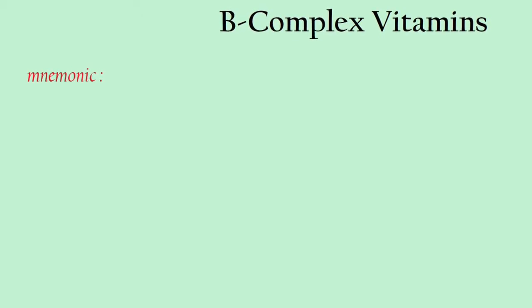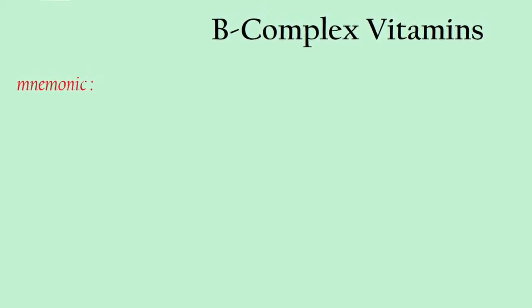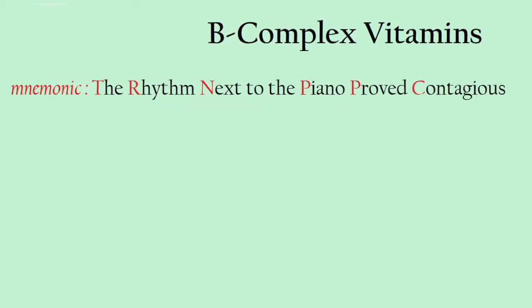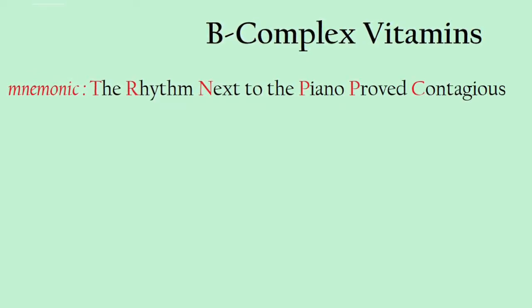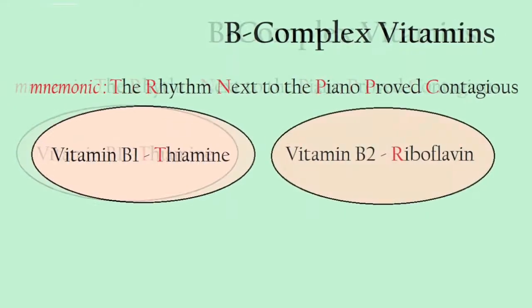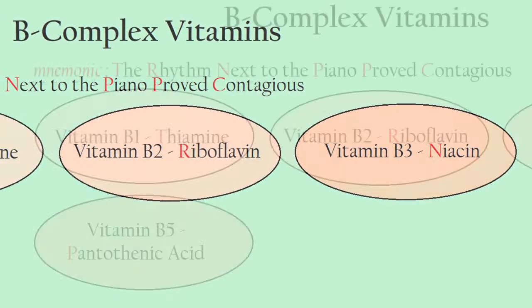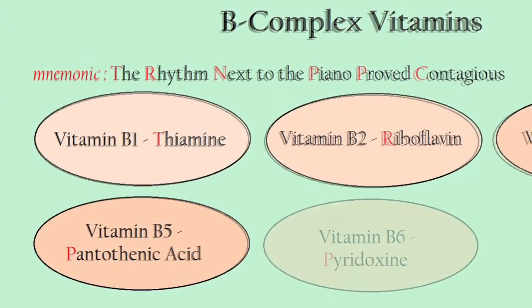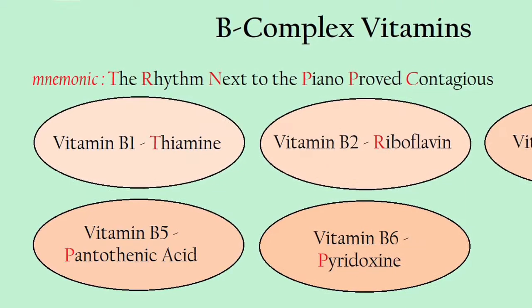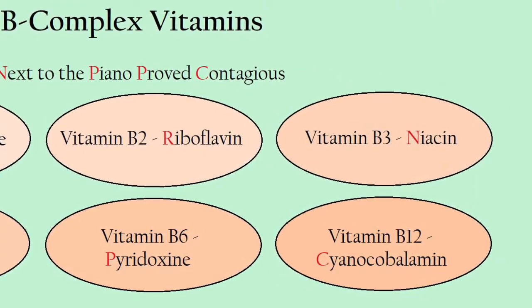To help you remember the names given to the B-complex vitamins, use this mnemonic. The rhythm next to the piano proved contagious. Vitamin B1 is thiamine. B2 is riboflavin. B3, niacin. B5, pantothenic acid. B6, pyridoxine. And B12, cyanocobalamin.